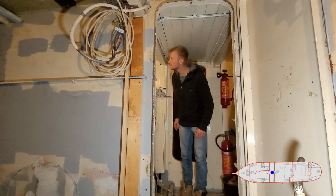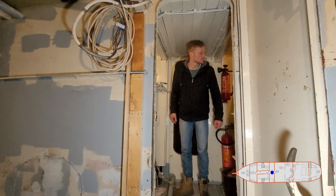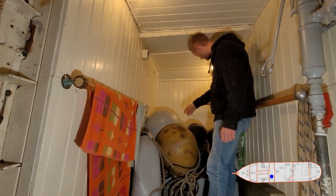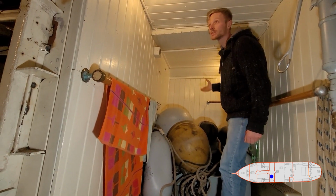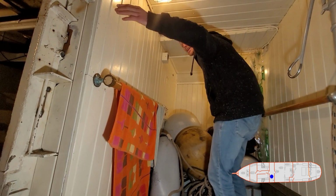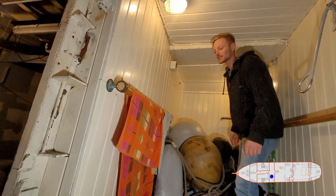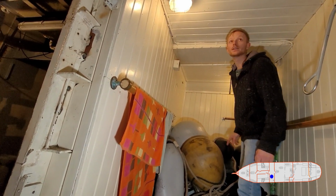I'm now standing in the shower bathroom area, but it has been used as storage for a few years now. So this is the shower area, or it was the shower area. Here is still the original shower. This will be used as a bathroom again, so we will make a wall here with a door, and here we will have a toilet and a sink, and here we will again have a working shower, hopefully in the future. But for now it's all out of use, so we have some work here as well.